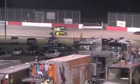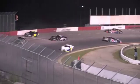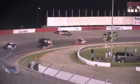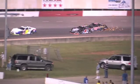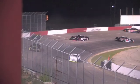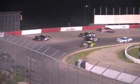Finally, something gave away on John Hunter Nemechek's machine. We were able to stay green up until this happened. Now, if you watch right here on the replay, you can see Roger Roos gets into the back of Mike Garvey, but what happened earlier was the 86 of Chet Morrison and the 89 of Sam Edwards got into some contact.